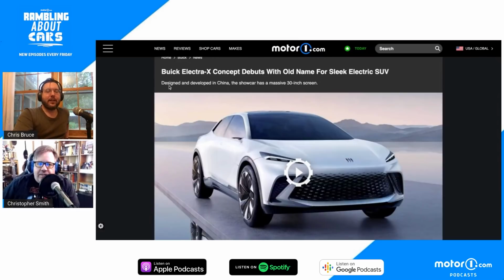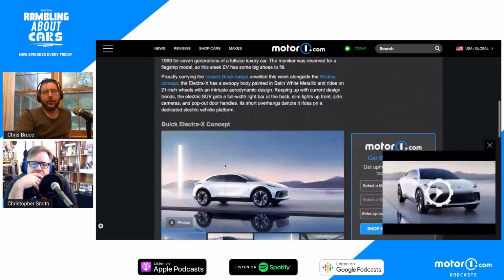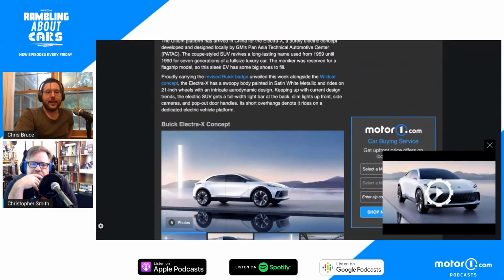And again, just to let people know, this is just a concept. No idea if it's going to go into production, but it could preview what Buick's doing in China. And this was designed and developed in China for the Chinese market in mind. Although you look at it, and I could see this on the road in the United States. Certainly. Oh, sure. No problem.